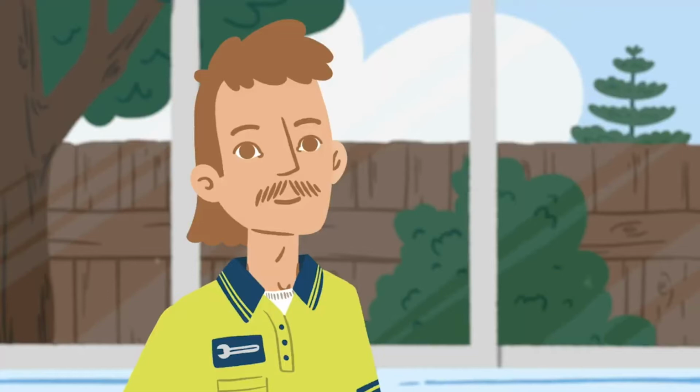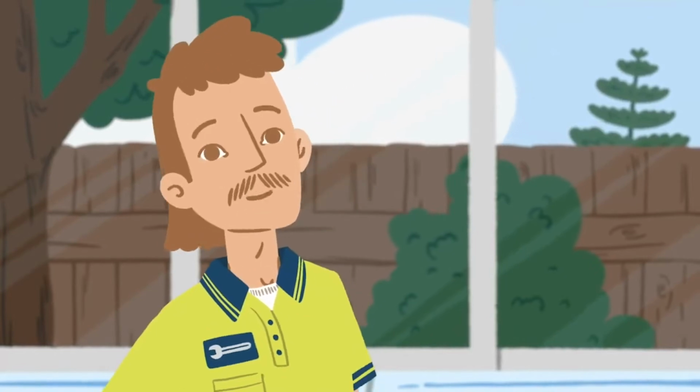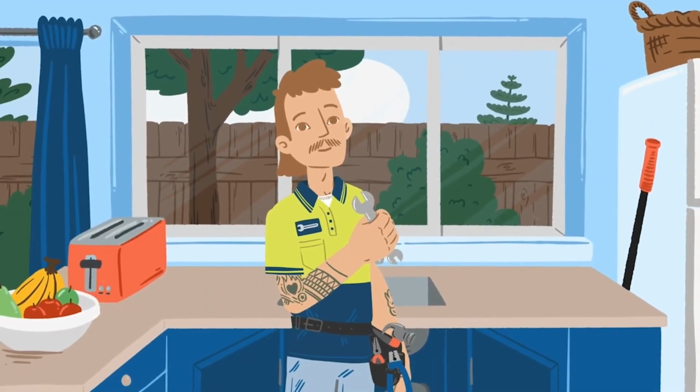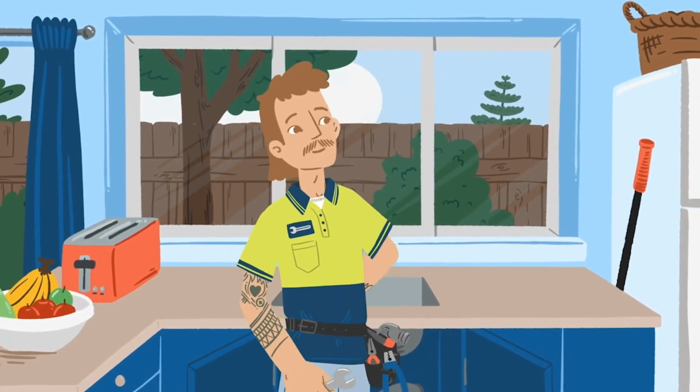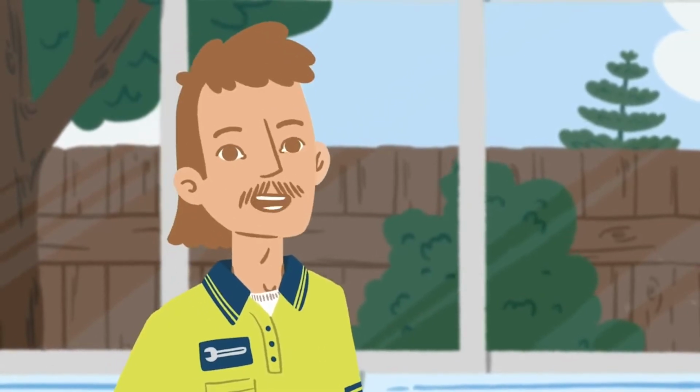A brown-haired man with a moustache has tattoos up his arms. He wears a high-vis work shirt and a tool belt. He stands in a kitchen holding a spanner. But the world is still struggling, and finding a solution is super important. The vaccine is a major tool in our toolkit to help us get through this pandemic. Keep our friends and families protected, businesses cranking, and our travel bubbles open.